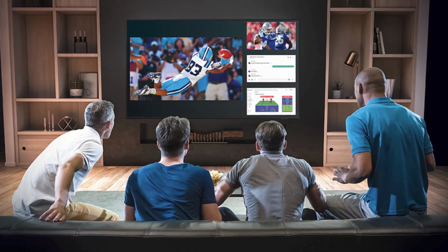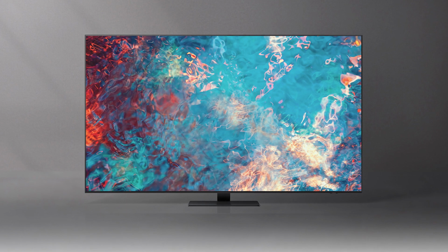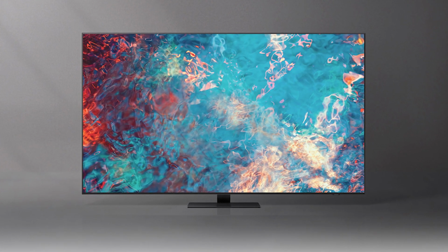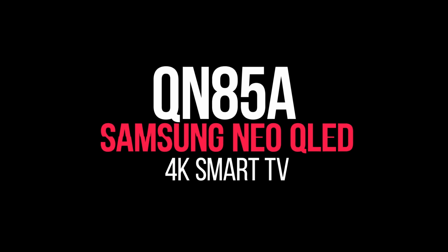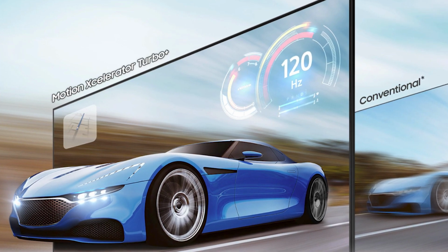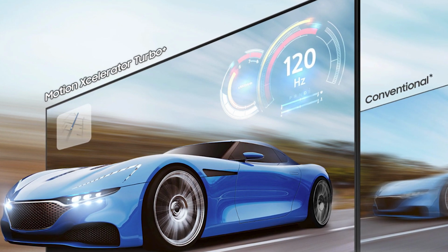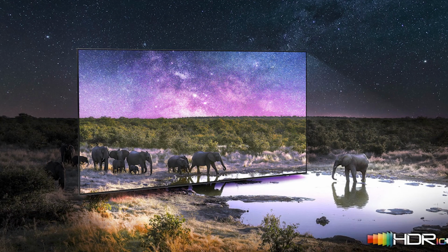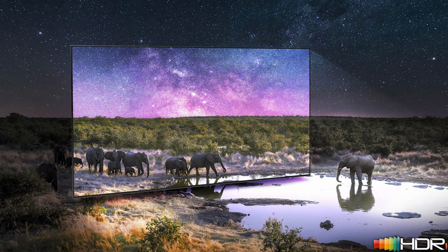If you are looking for a new TV that will get you a crisp, clear visual with the latest technology that Samsung has to offer, then you might want to check out the QN85A Samsung Neo QLED 4K Smart TV. This model comes in various sizes starting at 55 inches, 65 inches, 75 inches, and the large 88-inch screen size. You will enjoy great detail in both the darkest and brightest scenes with quantum matrix technology.